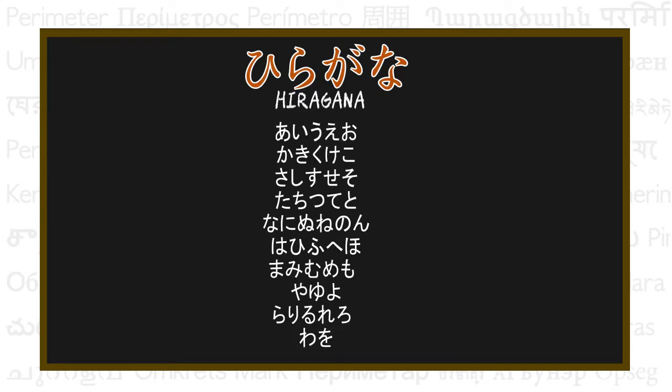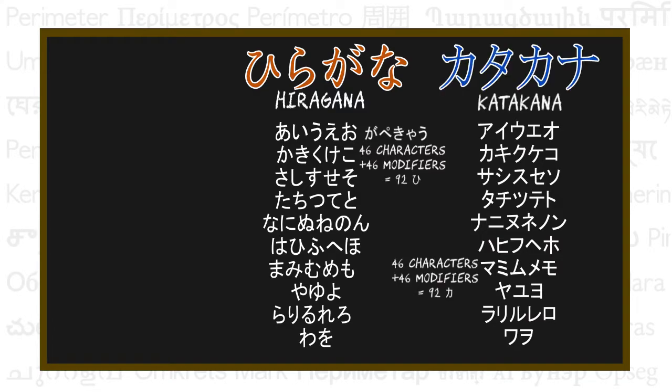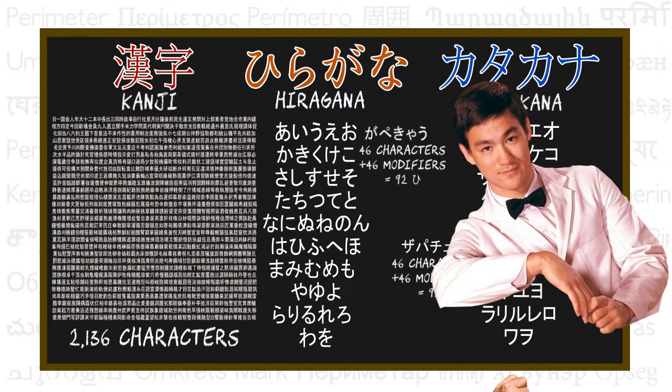First, let's look at hiragana. 46 syllabaries that represent every sound in Japanese, with 5 different types of modifiers that end up being 92. And katakana, very similar, with 5 different types of modifiers that end up with 92. Now, let's look at kanji. Kanji is, let's count together. It has 1, 2, 3, 4, 5, 6, 7, 2,136. Fun fact, hiragana and katakana are also based on Chinese.